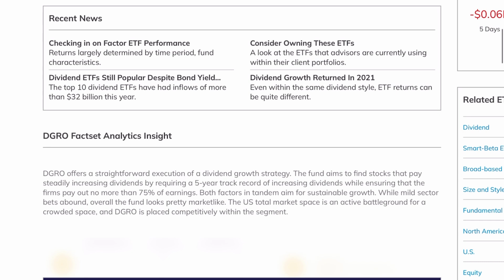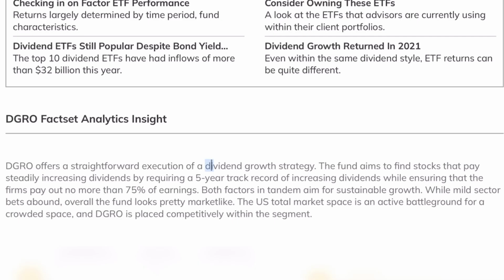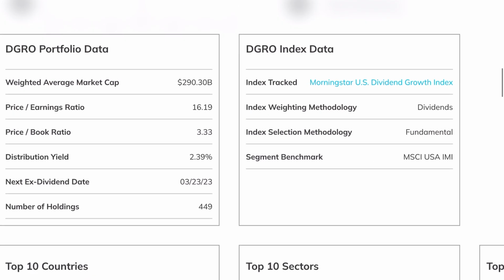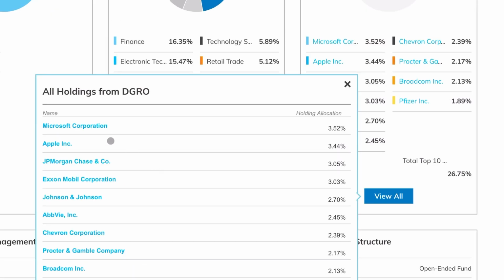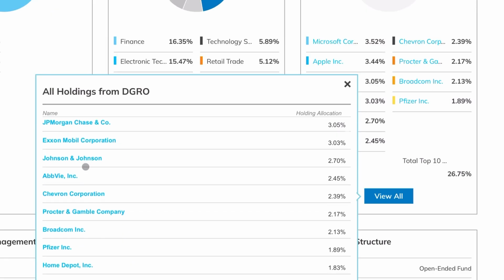So the strategy of DGRO is pretty straightforward. It follows a dividend growth strategy. And the fund aims to find stocks that pay steadily increasing dividends by requiring a 5-year track record of increasing dividends while ensuring that the firms pay out no more than 75% of earnings. The fund itself is extremely well diversified with 449 holdings. And we have names like Microsoft, Apple, JP Morgan, Exxon.